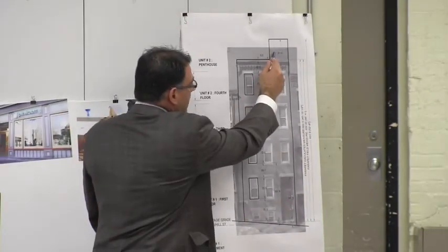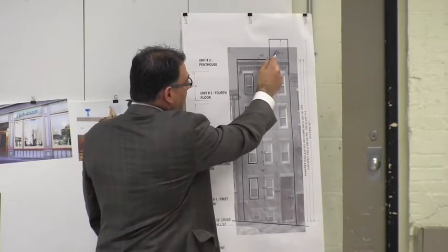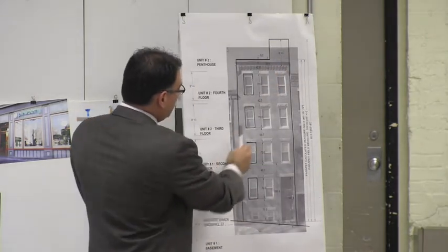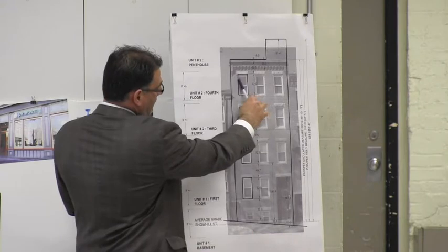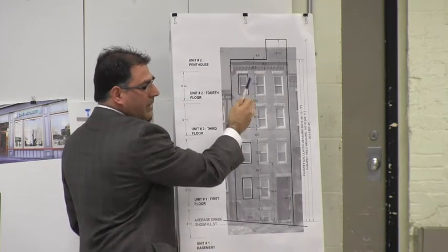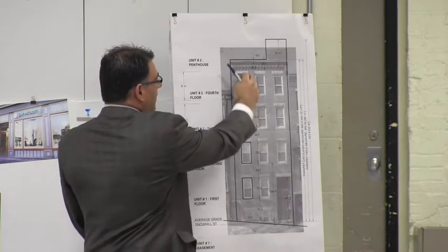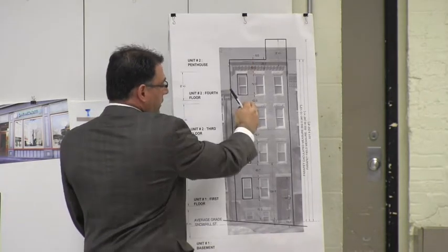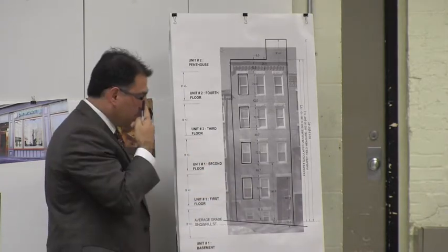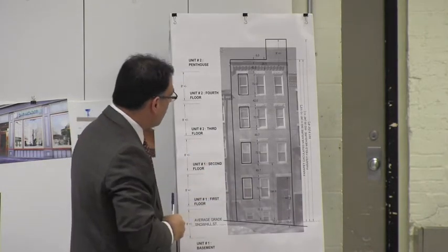What we'd like to do is eliminate this head house and put an addition on there. Jim owns the third floor, fourth floor here, approximately 440 square feet of living space on each floor. It's one unit, and there's one owner for the bottom unit. So two owners in this particular location.